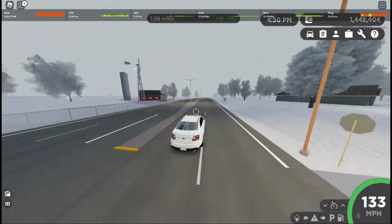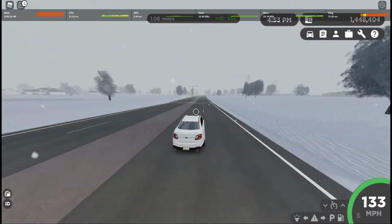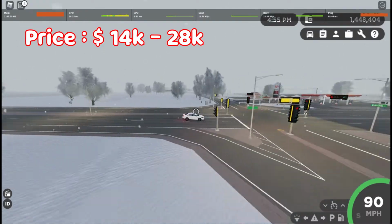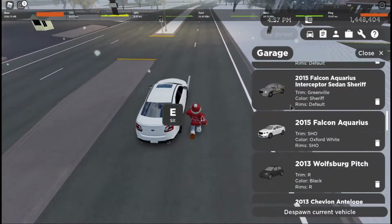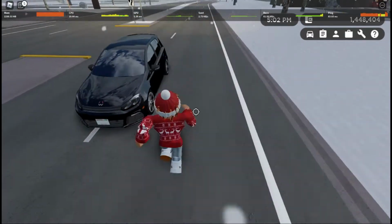Top speed is going to be 133 miles per hour or 215 kilometers per hour with the same 6-speed gearbox, and your braking. Braking isn't terrible. Our next car on the list is the 2013 Wolfsburg Pitch in the trim R in the color black and with the R wheels or rims.